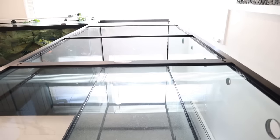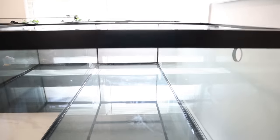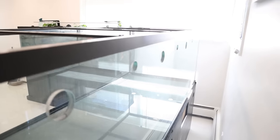But just take a look at the massive size of this tank. This thing is huge. Custom Aquariums does an excellent job on the silicone all the way around the tank, making this one of the strongest tanks I've ever had. That's pretty much why it comes with a lifetime warranty. Check out all my drilled holes for my overflows and my return lines. And the stand is just beautiful. I love the panels, the design. Custom Aquariums, you did well.